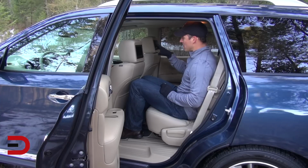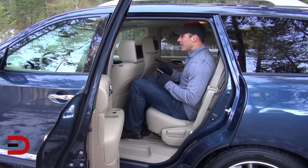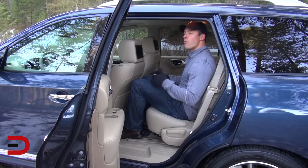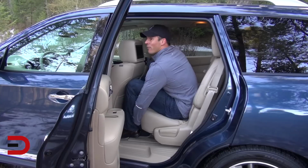I am 5'11", and this was my position as a driver, and I don't have a lot of room. The good thing is, and bad thing is, that this second row of seats has 5.5 inches of travel. So I lift it under here, I can slide it forward.